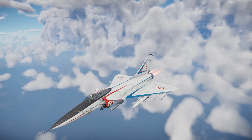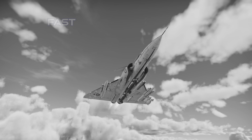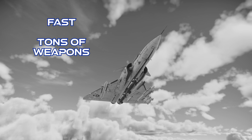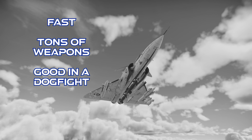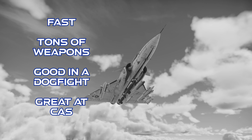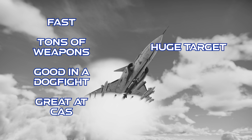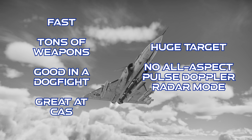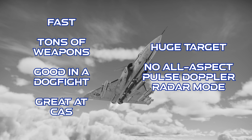To close out with the Mirage 4000: this jet is fast. It carries a ton of ordnance. It's reasonably good in a dogfight, and it's great at close air support. However, it's a physically large target in air combat, and its radar lacks an all-aspect pulse Doppler mode.